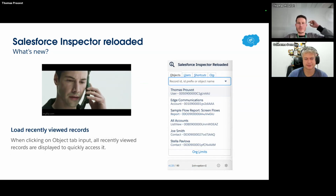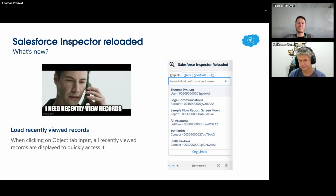What's new? New features also from the Inspector Reloaded. If you open the pop-up and click on the Object tab, and if you put the focus on the input field, it will load the recent records directly in the pop-up. It is useful when you are testing some process and navigating through 3 or 4 records. By doing that, you can access the recently viewed records quite easily and quickly.